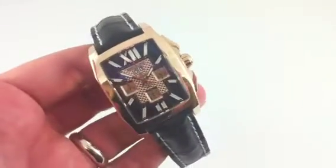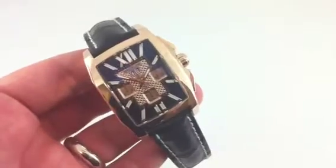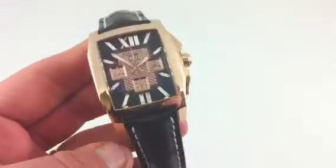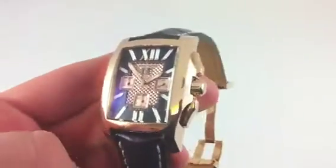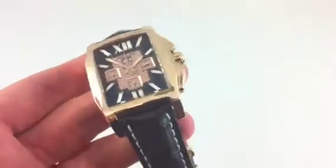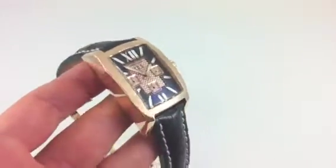Taking a look at a men's Breitling for Bentley. Solid 18 karat rose gold chronograph watch. The watch, as you can see, is in wonderful condition.